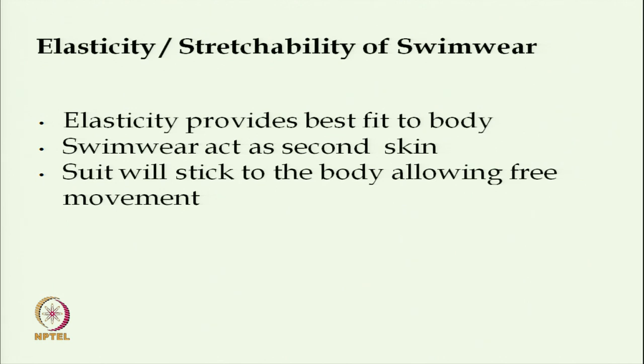Here swimwear acts as a second skin, so free body movement should be there during swimming, and this swimwear should stick to the body. It should not move against the body like other clothing material.